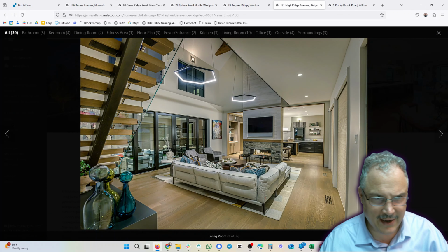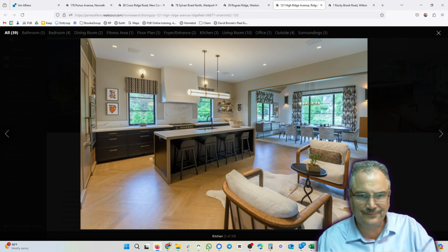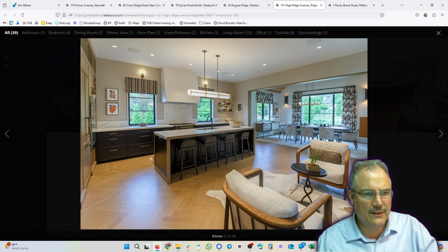I like them all, but I think I have my favorite. And this might be my second in line here. And again, the aesthetics in this home, the decorations, and for me, this is super nice. I like that they did something different with the wood floor.